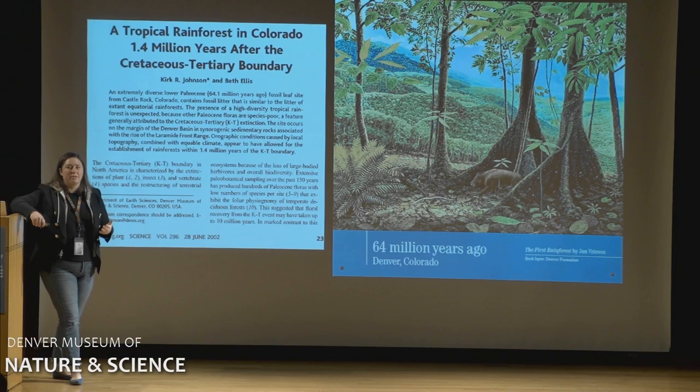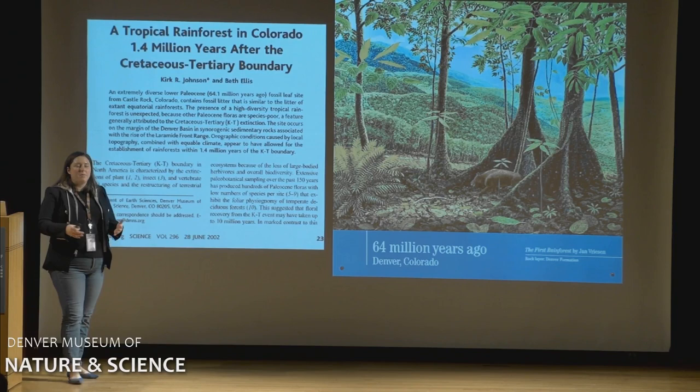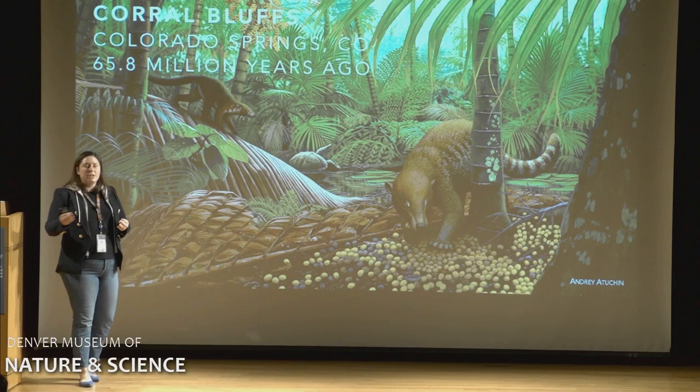Obviously, we don't live in a tropical rainforest today. We have a shortage of water. So it's kind of interesting to see how Colorado has changed through time and also through space. I'm just going to bring it up real quickly, but we're trying to still fill in that picture of how ecosystems changed here in Colorado after the KPG extinction event.